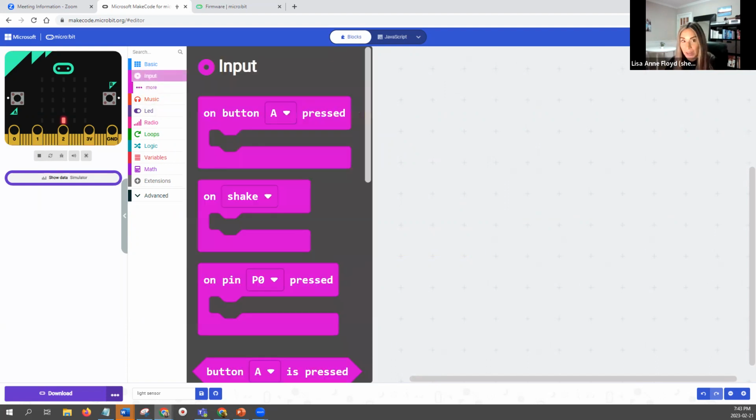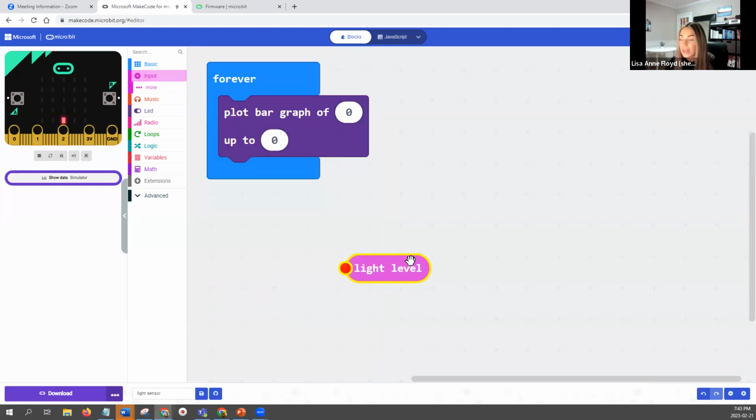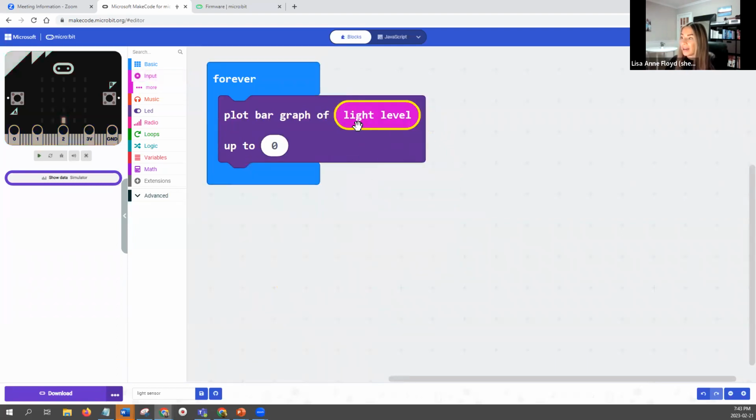So I'm going to click on input, and then I'm going to scroll down to light level and snap that inside, because I'm going to plot a bar graph of the light level. So again, I went to input, scroll down to light level, and then I snap that into place.